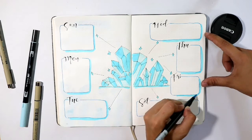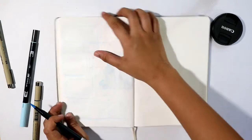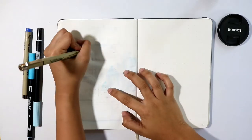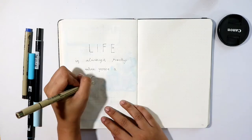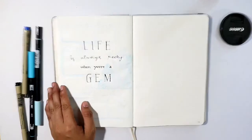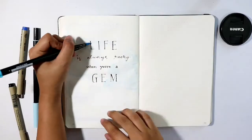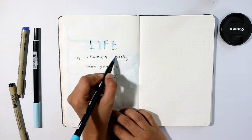I really love this. I really love how it turns out, the crystal in the center, and all about this secret spell for this month. I love it. And this is the last part of this bullet journal setup. This is the part where I always put a single quote that is connected with the theme. And for this month's creation, here it goes.